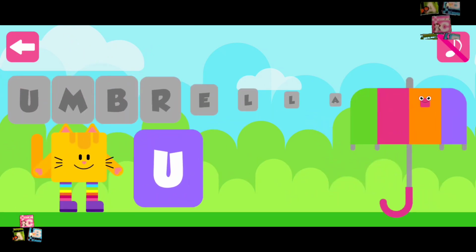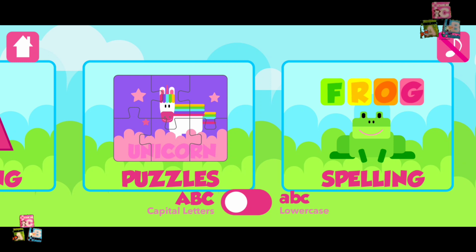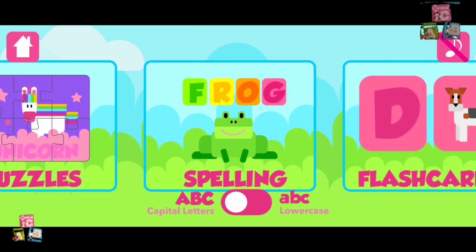Can you spell umbrella? Wow! Let's solve this puzzle.